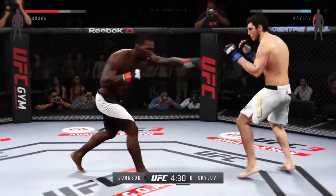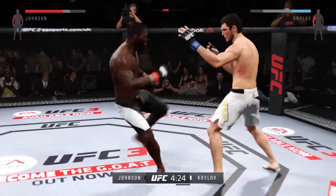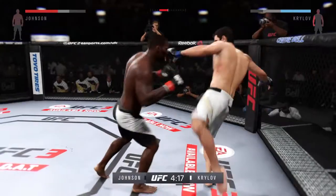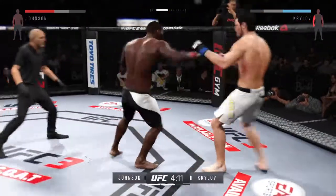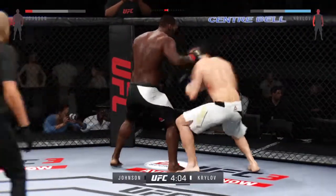Johnson with a strong uppercut. That huge head kick was blocked. Nice body kick. Good job keeping the hands up. And there's a nice straight by Johnson. And he got clipped again.